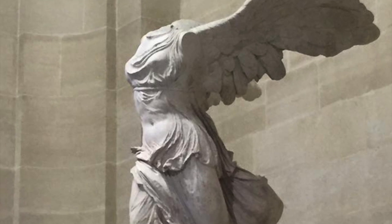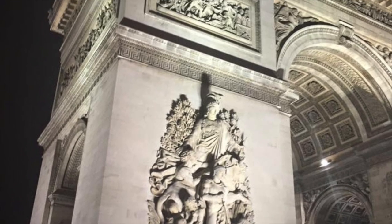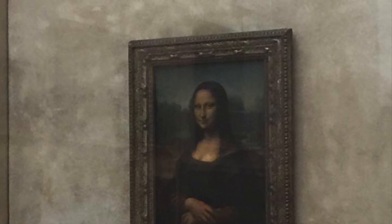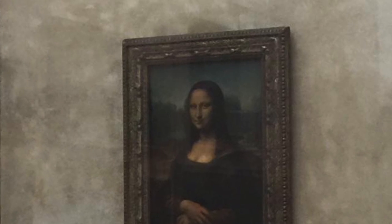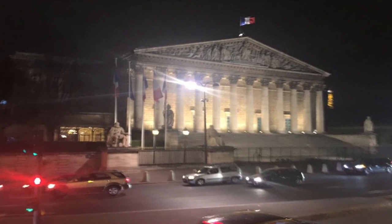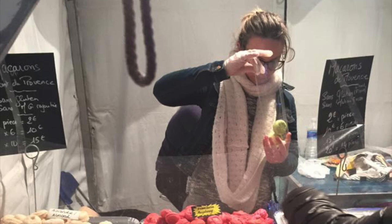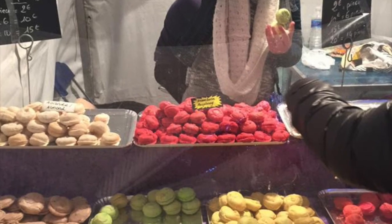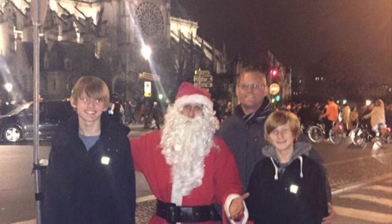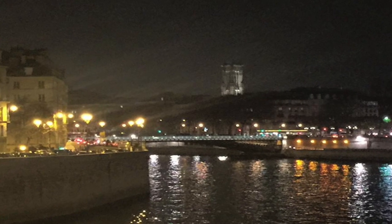Some other things. This is the Louvre. Yes, that's the Mona Lisa back there. And was that the Winged Venus? And just amazing art at the Louvre. And Champs-Élysées, can't say that. Arc de Triomphe. There's the Eiffel Tower. And a lot of this we were able to see. Again, we did the big bus tour, so you could see all of this and then go back to the areas that you wanted to go to. And there you go, some macarons. And here we go, Santa in Paris.